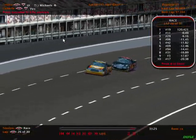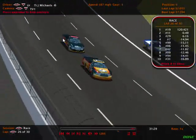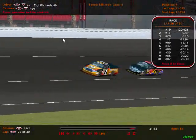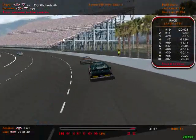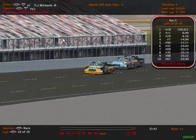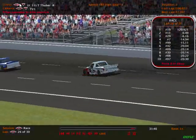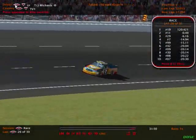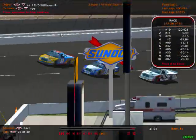Darren Gale has never won a race, and neither has Joshua Michaels, at least on the trucks. Michaels is known as a Daytona 500 champion in the Retro Series, who won the 500 this season. Oh, look out for Kurt Mason, though. Oh, Darren Gale got held up by Kurt Mason, and I think that's his hopes dashed. Oh, it looks like Williams and Faber have come out ahead of Michaels. So I believe these are your leaders.